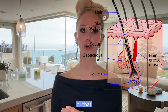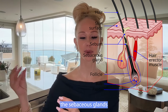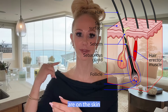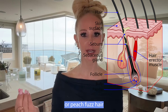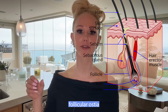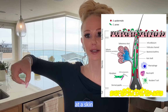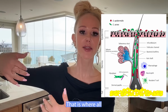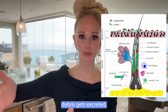A hair follicle, or the pilosebaceous unit, which in skin histology is the unit that the sebaceous gland is attached to, where the hair follicle attaches, is what the pores are on the skin. And the terminal hair, which can even be just a little baby vellus hair or peach fuzz, is all associated with this unit. If you look at skin in cross section and at the surface of the skin, the follicular ostia is the pore opening. That is where all the sebum gets excreted onto the skin, and where all the cellular debris gets excreted.